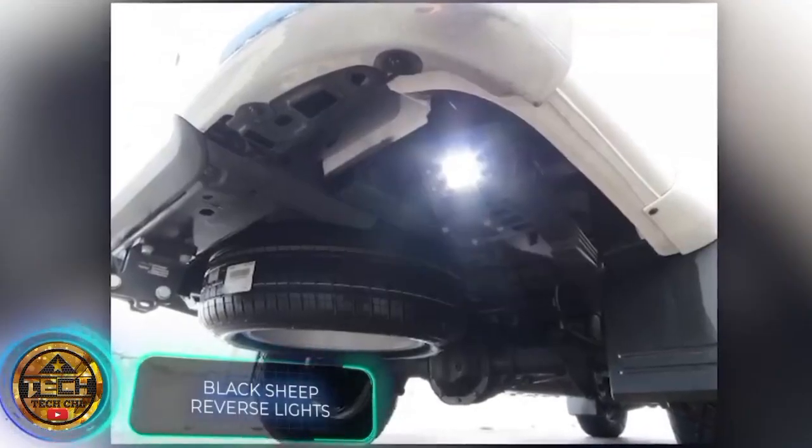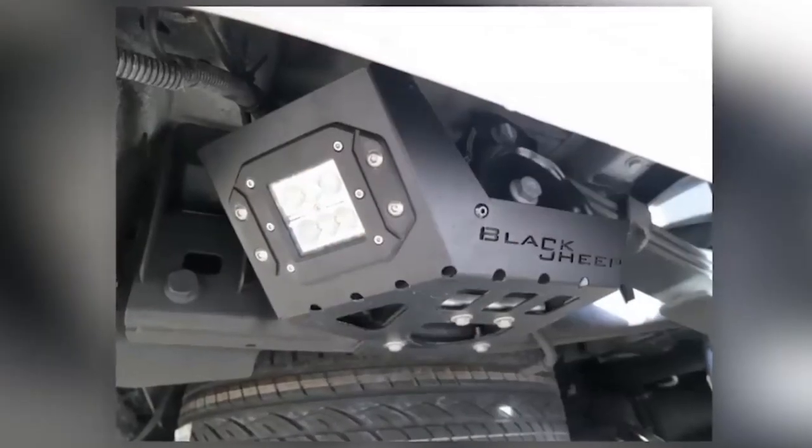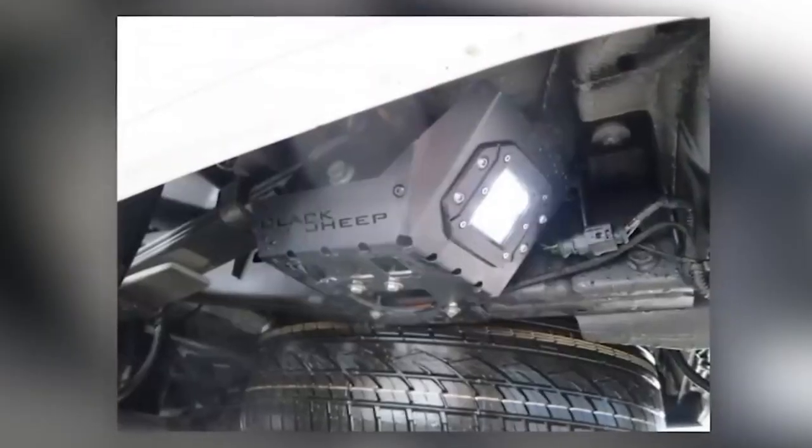And as an add-on, you can install this set of lights, which the manufacturers advise using only for off-road riding. The lights are easy to mount, reliable, and look cool, although they cost $313.